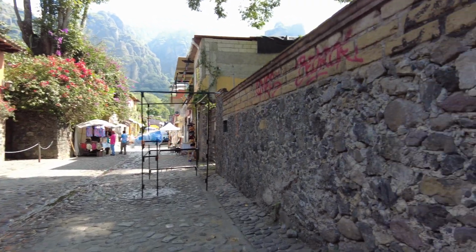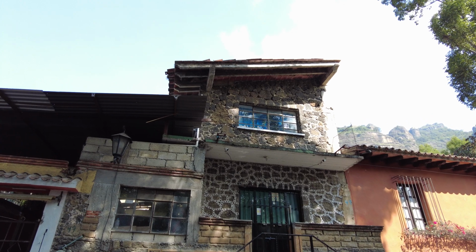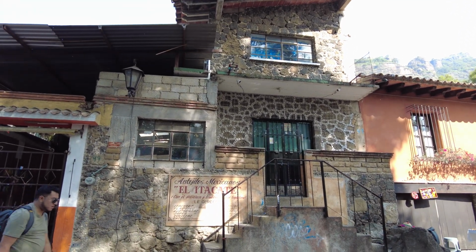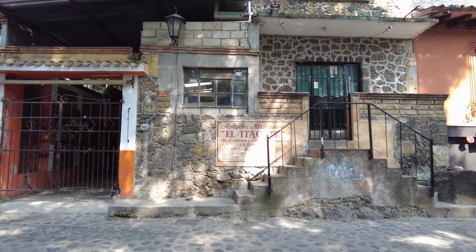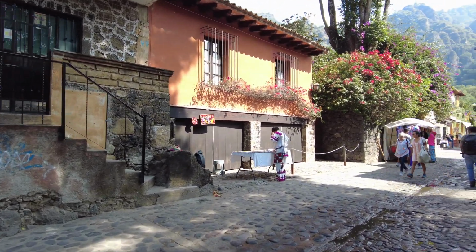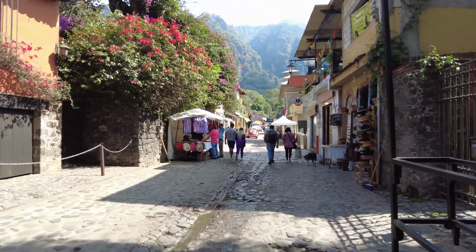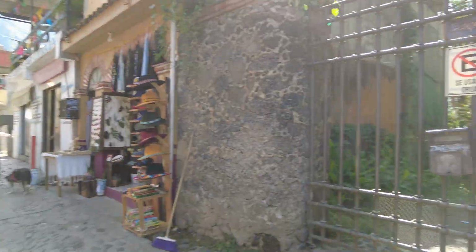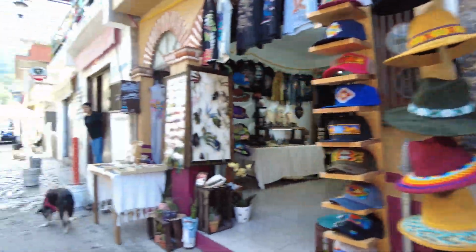Have a look at this house. Stone made facade. This is antojitos mexicanos, itacate. This is a traditional dish from here, the itacate from the area. We can see more handicrafts. Have a look at this house or garden. I don't know what that is. Dog.